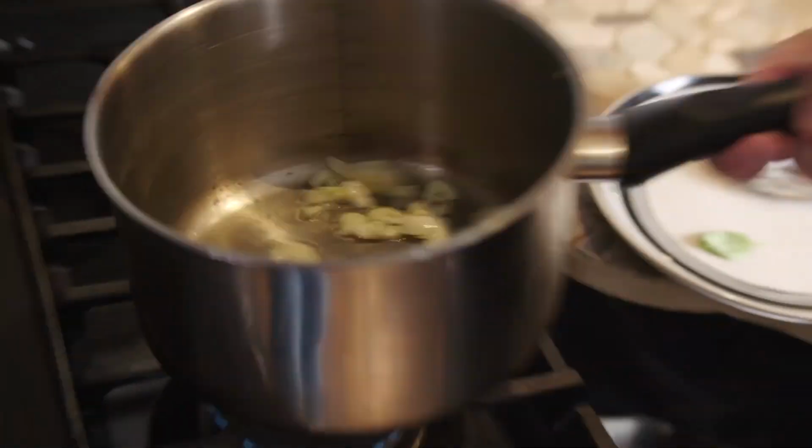This usually takes like 2 minutes, 1 minute. It doesn't take long at all. You just want to soften the garlic. And the very next step is to add the tomato that we have lovingly sieved.